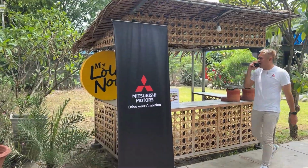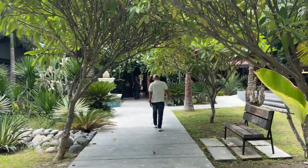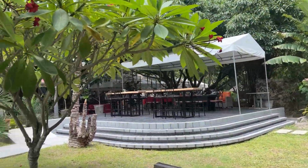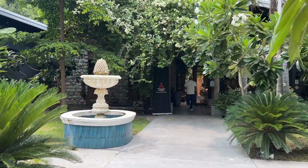So this place looks super familiar, right? And I was racking my brain trying to figure out why I know this place. And then I remember this is the same place we had our lunch stop when we had the media drive for yet another brand, Chery in particular.